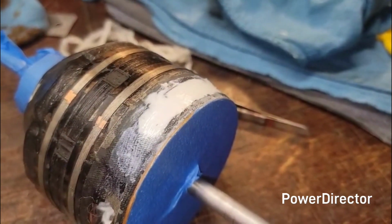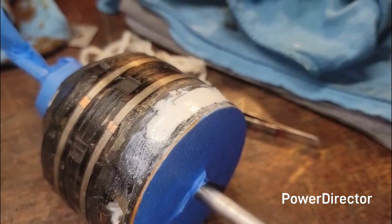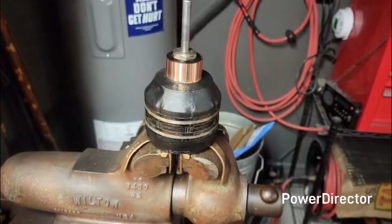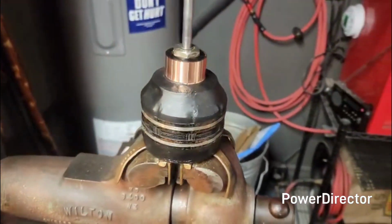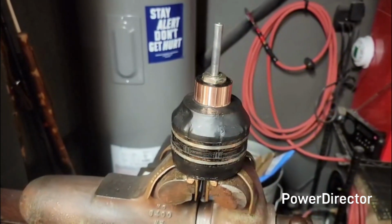If you look at that repair there, I got the wool in there. I got the caulk in there. Now that needs to dry, but that's nice and neat. Once we paint that, that'll look great. Okay, there's our repaired armature. I think that looks pretty good. If we didn't tell anybody we made some repairs on there, they wouldn't be the wiser.